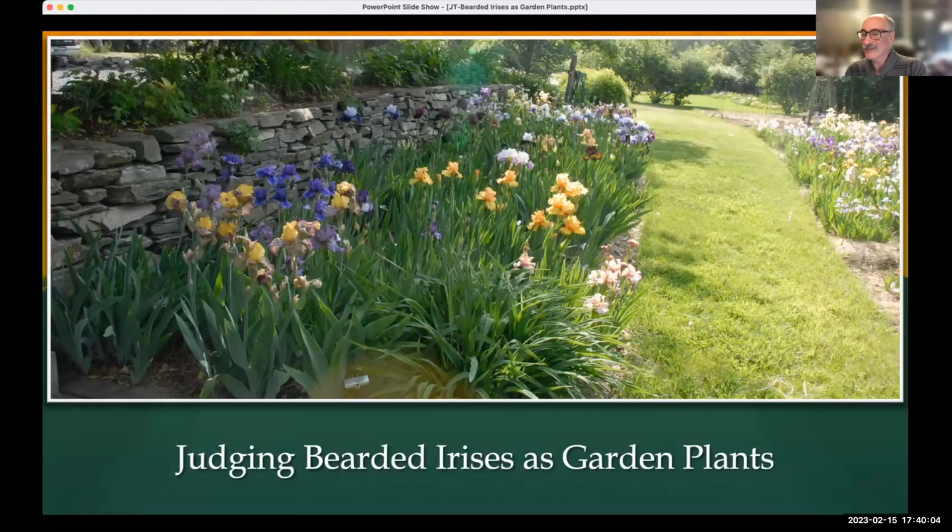All right. Tonight's talk is on judging bearded irises as garden plants. I've been perusing catalogs lately, and the thing that I've noticed as I peruse all of the catalogs as they come out on the websites is that almost all of the pictures are of single flowers. And yeah, I know, I love a beautiful iris flower as much as anybody. But in the end, our duty as judges is to judge them as garden plants, and we're making our recommendations based on how they are as garden plants.